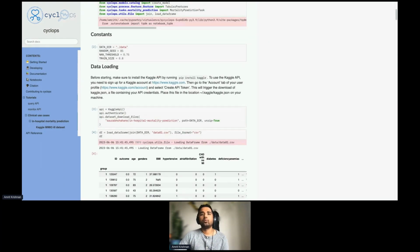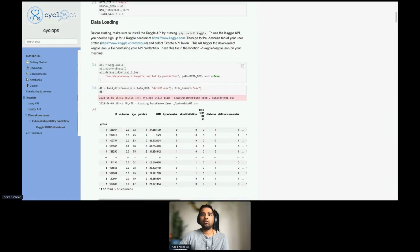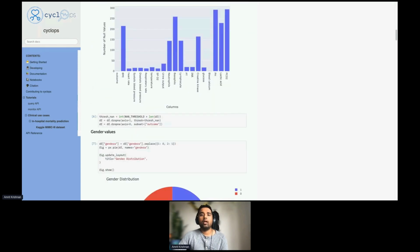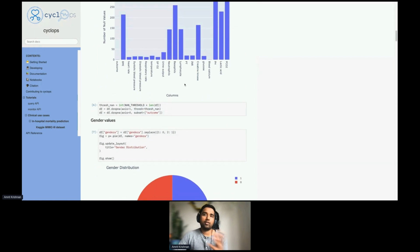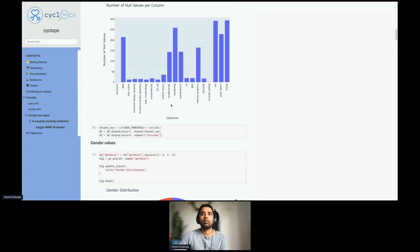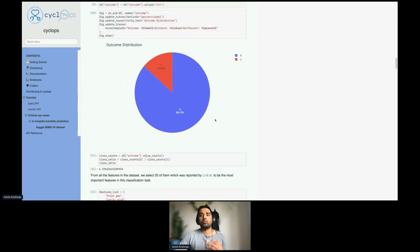Let me quickly run through the things that were missed. The example that I'm showing is that of an in-hospital mortality prediction task. The thing that I was talking about previously was the use of the process API, where I'm simply using this data set through the Kaggle API. It's a small data set that is available through Kaggle. First, there's some exploratory data analysis, like I mentioned, looking at the distribution across gender, across the different outcomes, also across age, which is an important static demographic feature.